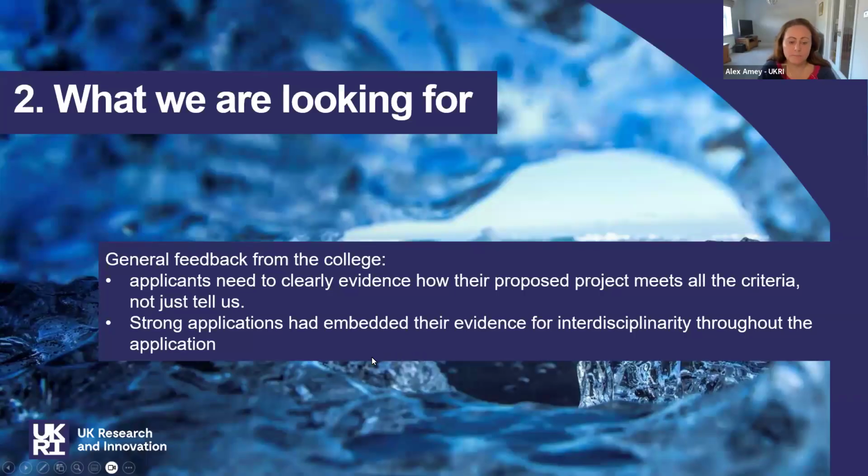Thanks very much, Jenny. So I'm now going to go through the different elements of what a good interdisciplinary project looks like. One of the key pieces of feedback from the panels is that applicants need to clearly evidence how their proposed project meets all the criteria and not just tell us, i.e. don't just repeat the assessment criteria.